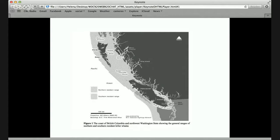So it's huge, and it's very, very complicated in terms of the ocean and the islands and the waterways and the channels and so forth that the whales move through. They are active year-round in this area, although we're set up here really mostly in the summertime and fall, which coincides with the salmon runs.